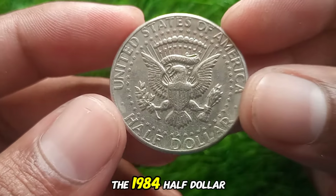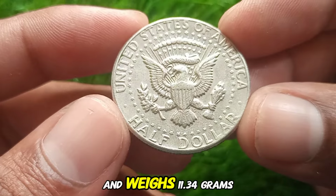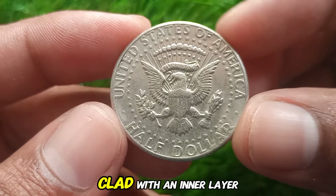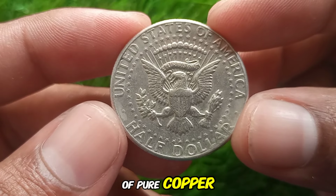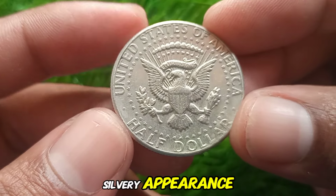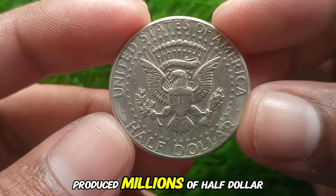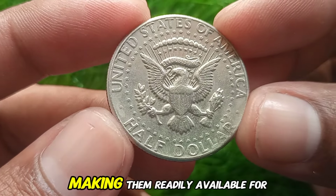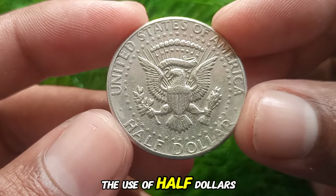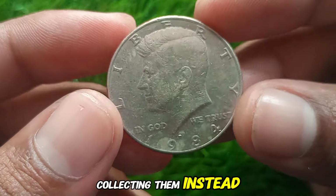The 1984 half-dollar has a diameter of 30.61 millimeters and weighs 11.34 grams. It is composed of a copper-nickel clad, with an inner layer of pure copper and outer layers of copper-nickel, giving it durability and a distinctive silvery appearance. In 1984, the Philadelphia Mint produced millions of half-dollar coins, making them readily available for circulation. However, over the years, the use of half-dollars in daily transactions has decreased, with many people collecting them instead.